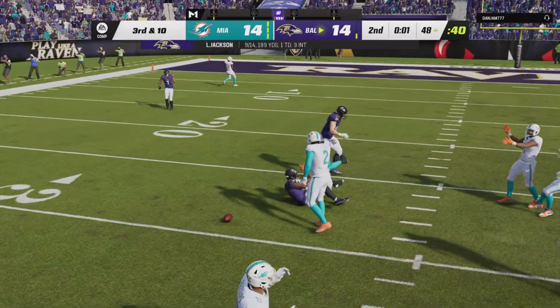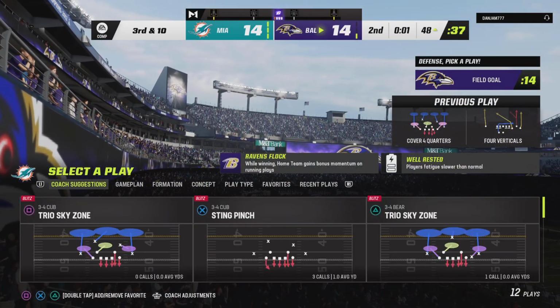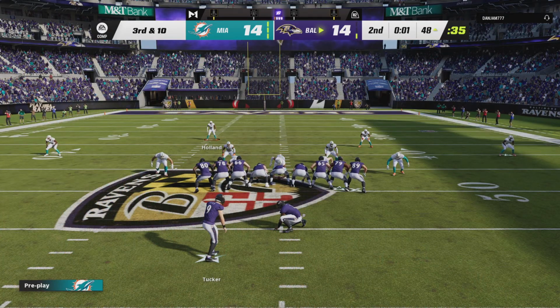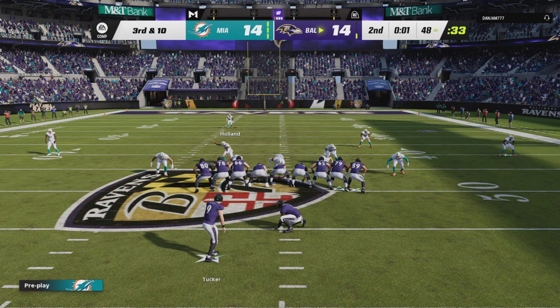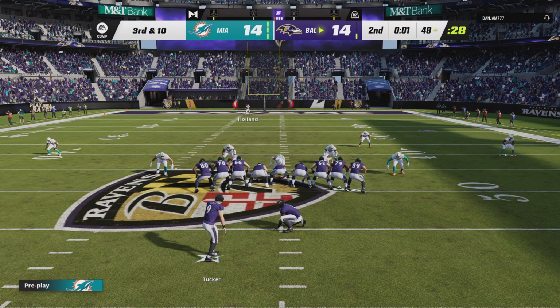They try to throw on second down, but this one is incomplete. The turnover put them in great field position. They don't want to squander it with third down coming up. No, not at all. And you know what else you do? You make your defense mad. Yeah. They got you the football, gave you a great opportunity. You got to cash in and get some points.